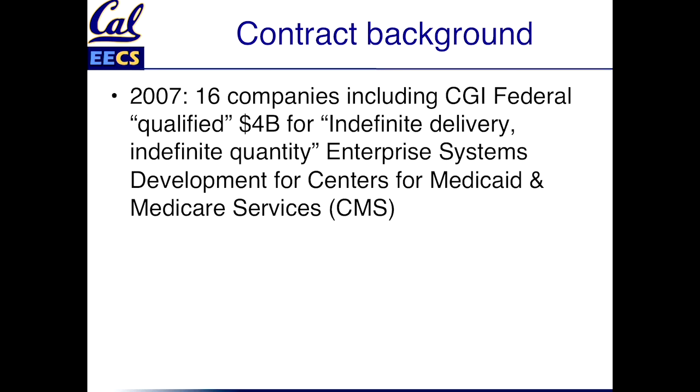So it turns out back in 2007, 16 companies, including CGI Federal, which was one of the companies heavily involved in the Affordable Care Act site, qualified, meaning they got signed off as an approved contractor for a $4 billion project contracted by the part of the government that runs Medicaid and Medicare, which are services that serve economically disadvantaged parts of American society. And this contract is called, there's a specific government phrase, indefinite delivery, indefinite quantity, which basically means we're not sure how long it will take or how much work is involved.